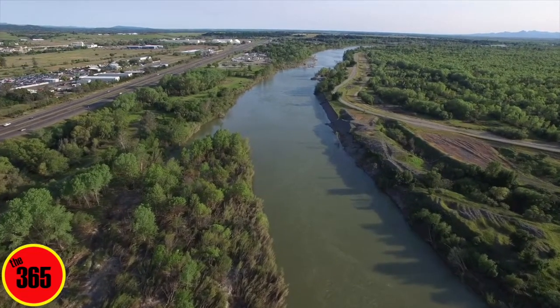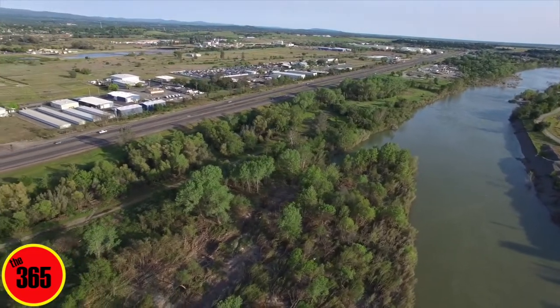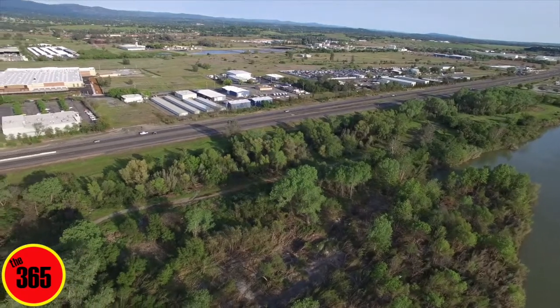The only restrictions I have is I can't fly directly near the airport, and I can't fly in the no-fly zone that they've put near the dam, or otherwise we'd be watching the video from there right now. Okay, I'm going to turn us back around.